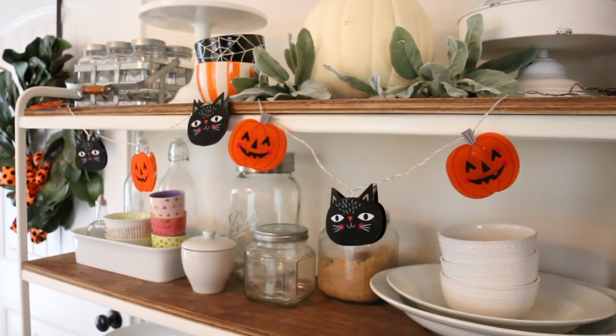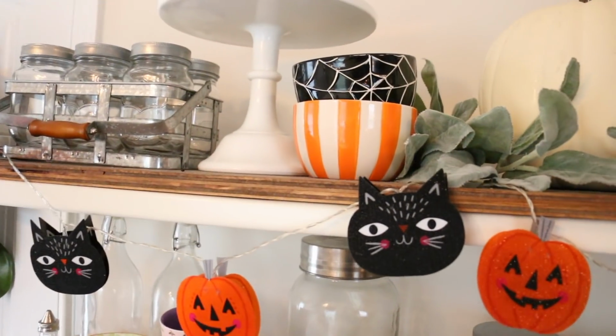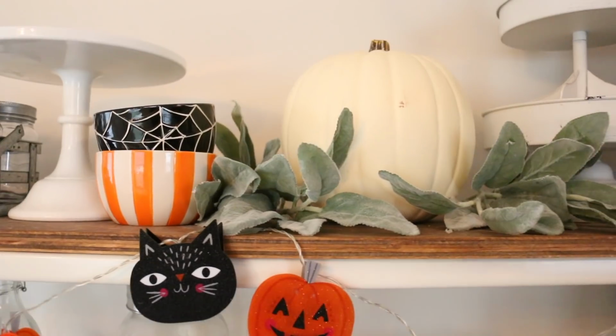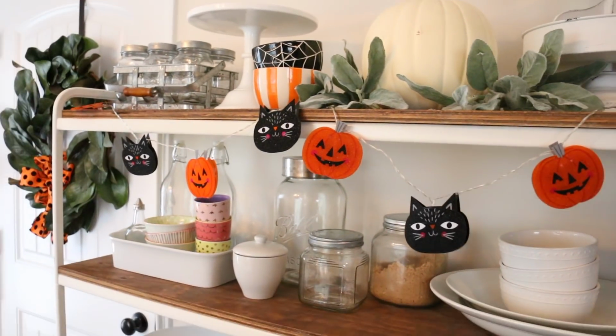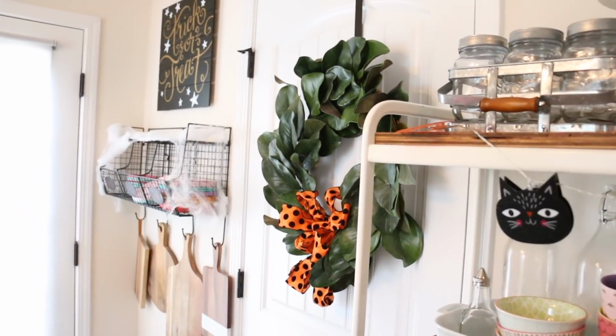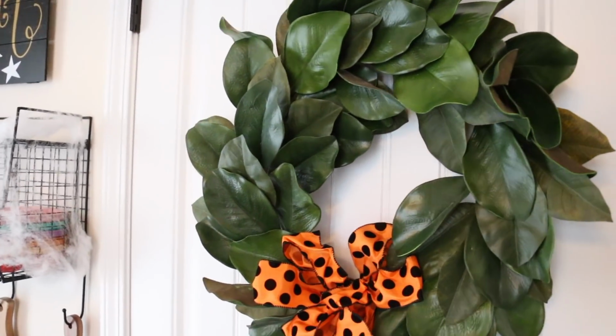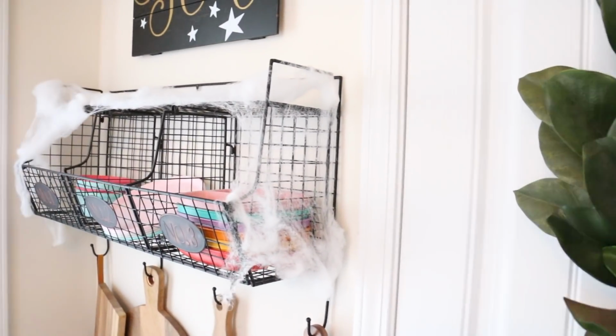This little garland is from Target a couple years back. Same with the dishes, these were bargain bins. The pumpkin was from Michael's, and I still cannot find, I have a whole other bag of those, can't find them. This bow was from Michael's, and I just added it on to my wreath there.